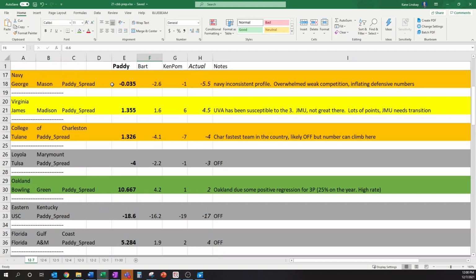Navy George Mason. I was on Mason early in the year. They certainly have not played well lately, and the games they won, like Maryland, have not been played well lately. So 5.5 points here is pretty good. However, on the flip side, Navy has a very inconsistent profile themselves. They basically have overwhelmed weak competition and inflated their defensive numbers, which is leading to this being closer to a pick'em. So I'm kind of on the fence.